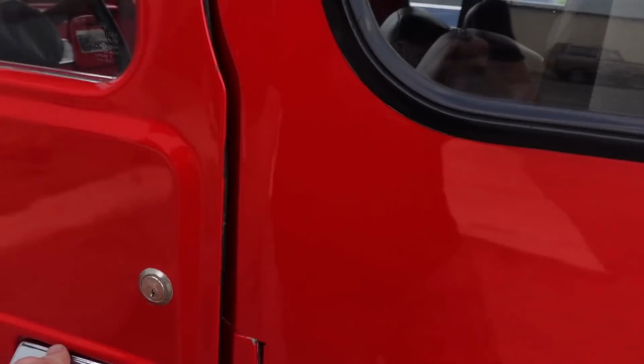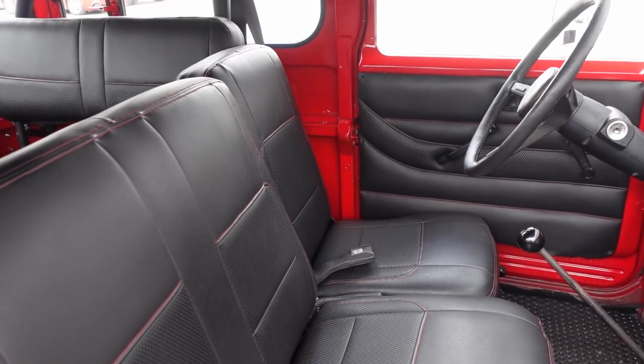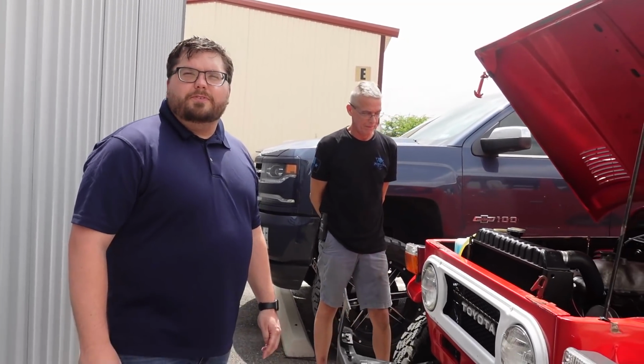I'm Garrett. I'm Bryson. All right, and they came over from Bird Imports. All right, let's look at the interior, man. Cool looking interior. So, how much are you guys selling this thing for? This one's going, I believe, 45K. So how does this thing drive? Does it drive pretty good? Yeah. Pretty smooth for 1978.